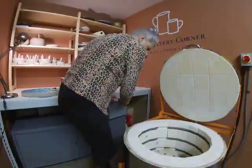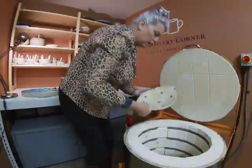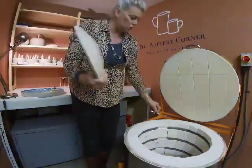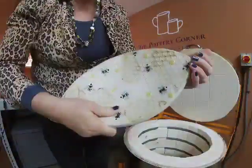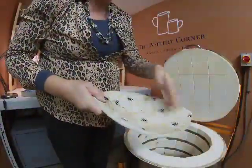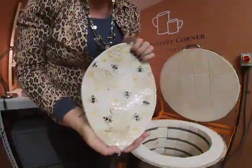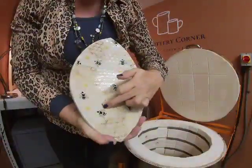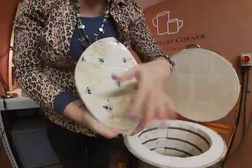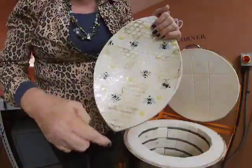Okay, Sarah, the larger of your two bee platters, and again I must watch the shards on the back. So this is a handmade bisque former that we use in the studio, using the pastry-made honeycomb roller, and onto that she's used some Amaco Ironstone, which are these darker patches, which she's wiped back to leave more of an idea of the honeycomb texture.